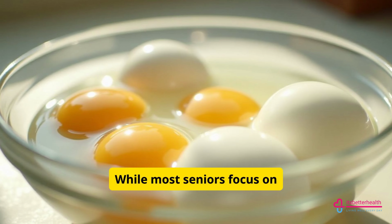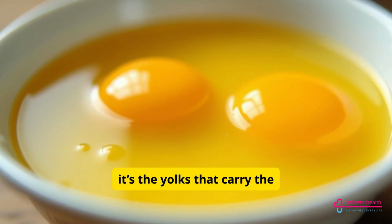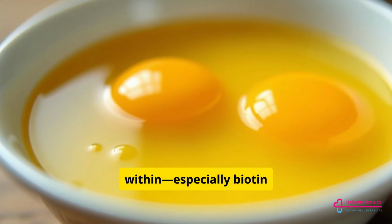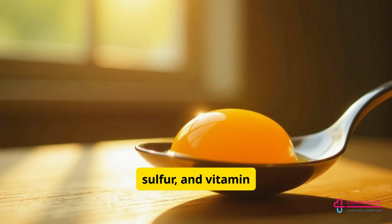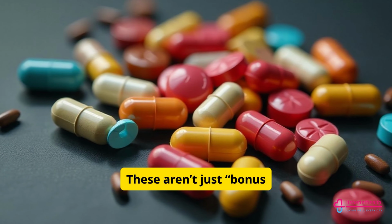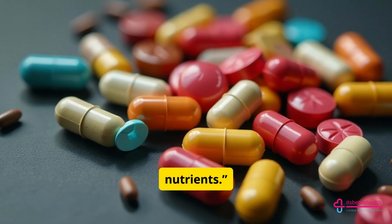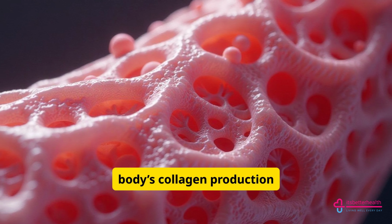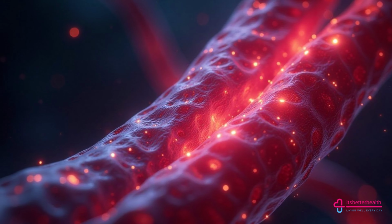While most seniors focus on the whites for protein, it's the yolks that carry the real tools your body needs to rebuild collagen from within, especially biotin, sulfur, and vitamin D. These aren't just bonus nutrients. They're the coworkers behind the scenes, fueling your body's collagen production process from the inside out.